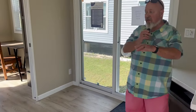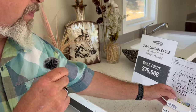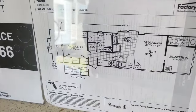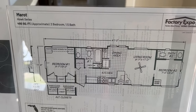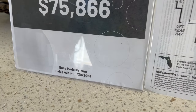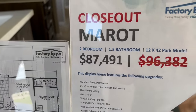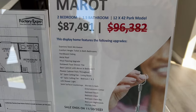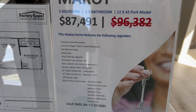If you buy this exact unit sitting here as it is off this lot, it's $75,866. This is a 480 square foot, two bedroom, 1.5 bath. And this home normally is $96,382. If you buy this model by November 30th, $75,866. If you buy a model by November 30th, not this one, but you buy one by November 30th, $87,491 is the price. Meaning you can pick your upgrade starting at $87,491.